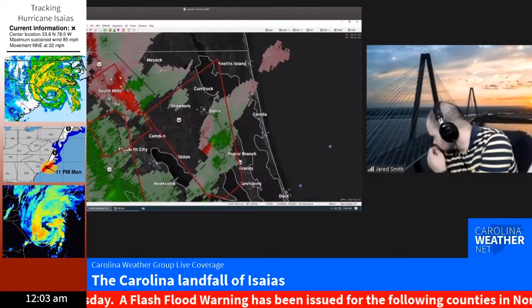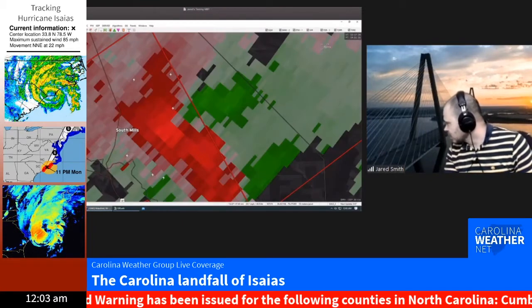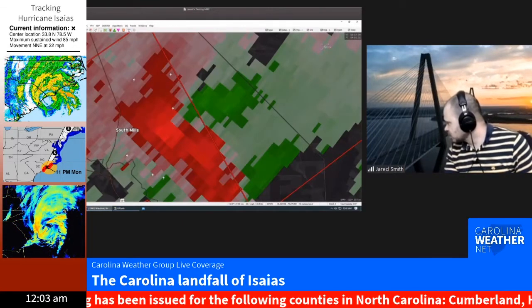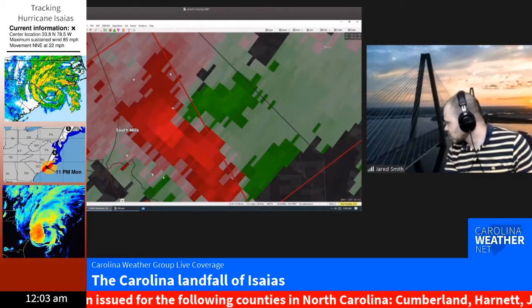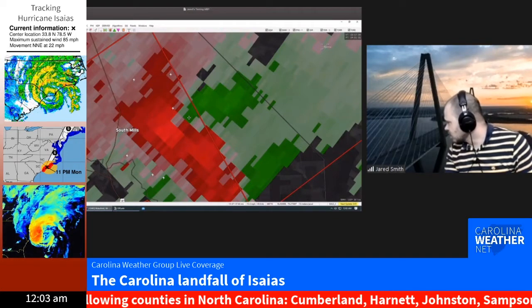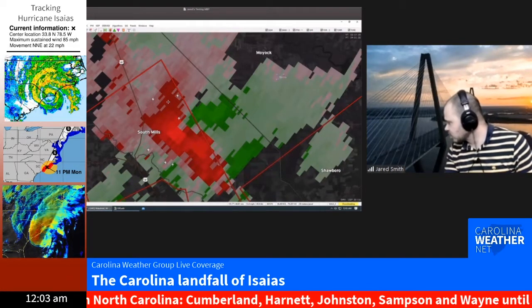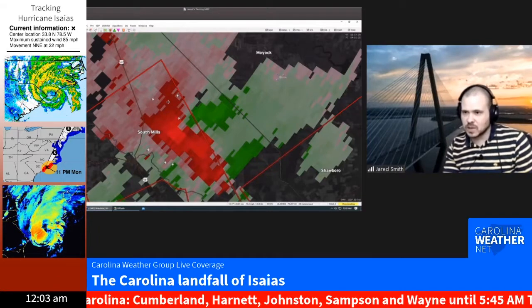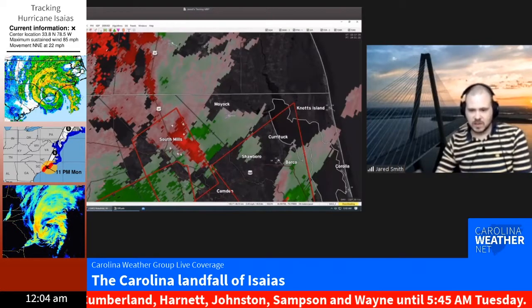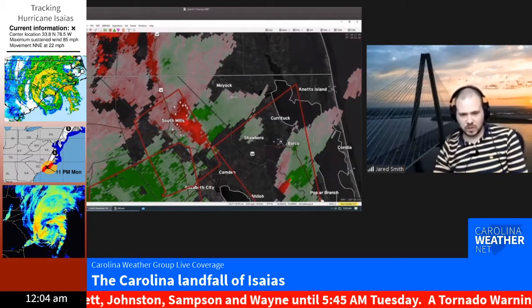We have a good velocity couplet here. This was the one that was near Elizabeth City earlier. This one may continue to trend northward, and if it holds up, we're going to see another tornado warning probably further up Highway 17 issued into Virginia. So that's something that we're going to need to watch. Also worth noting that this is producing a lot of lightning. And with the lightning in place, that's certainly an indication that this storm is fairly potent.